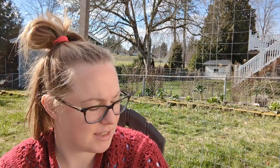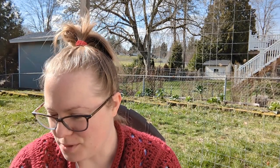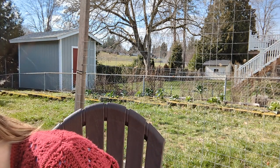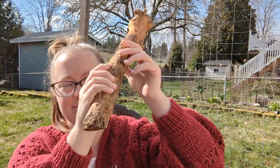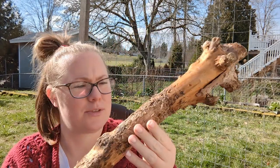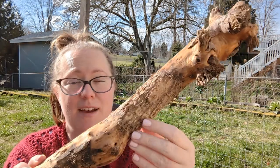Hey, Marjorie. Come here. Hey. Oh, you have this big stick. Huge. Leave it. No, leave it. This is her stick. I cut it off of the rhododendron bush in the front yard last year. Yes, and she has been chewing on it ever since.